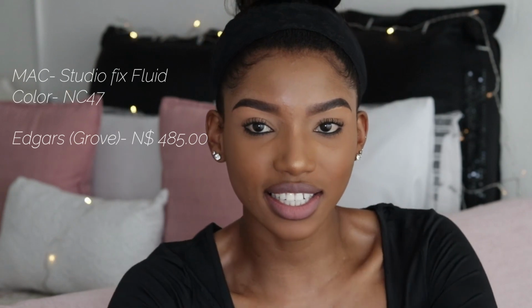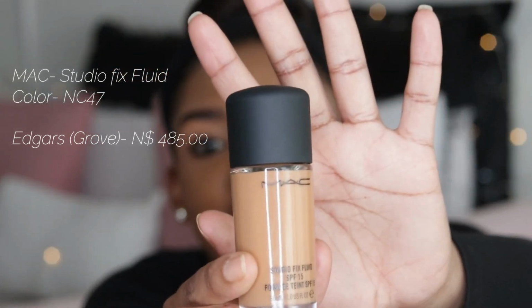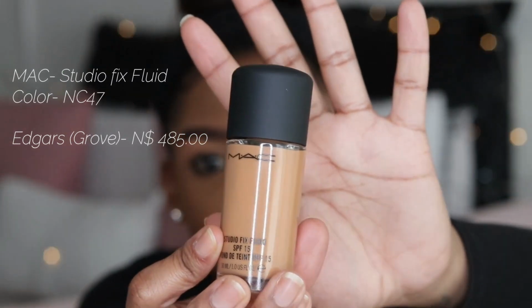Okay, the next foundation is a MAC. Now everybody knows that MAC does wonders. Like MAC, apart from the price, right now it's retailing for 485 Namibian dollars. So that is a little bit not so cheap.